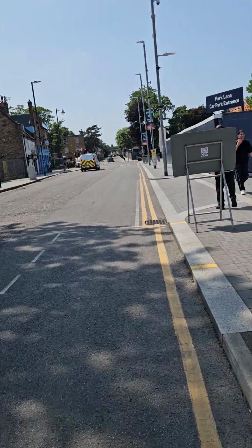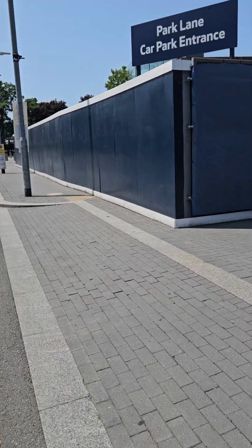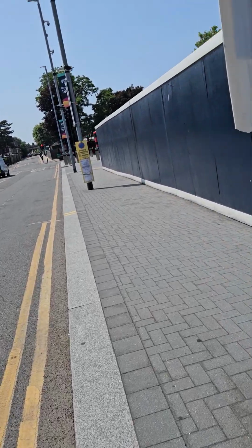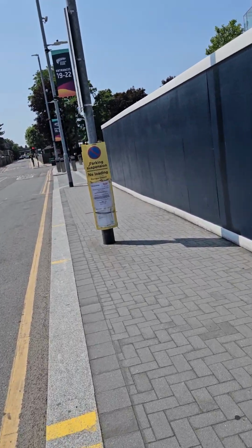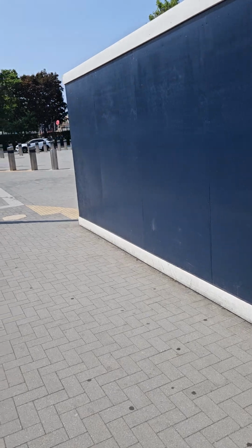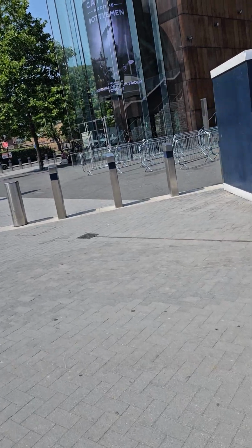Actually looks like the main entrance is up here. And they seem to be doing some sort of building where there's a lot of banging and clattering, which you can probably hear. So maybe that's one of the other reasons why it's a bit harder to get closer to it. But this looks like the main entrance here.